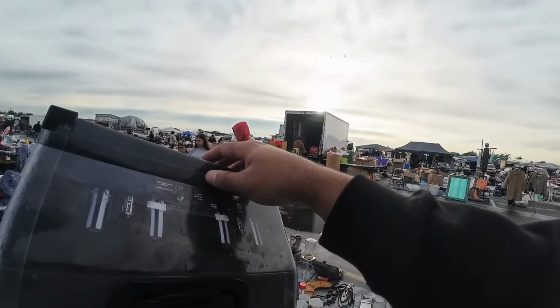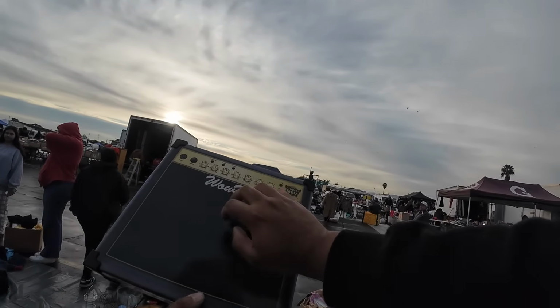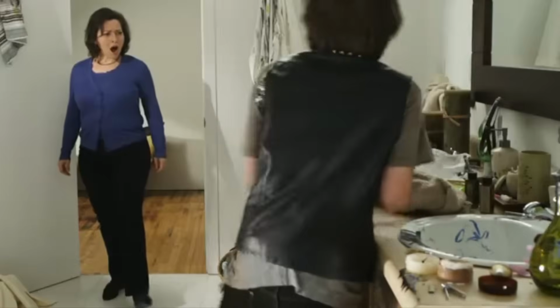Ryan, you have to play a clip for Paper Jams. This is a Paper Jams amp. I've seen the guitar many a times before, but the amp, that's actually so wild.